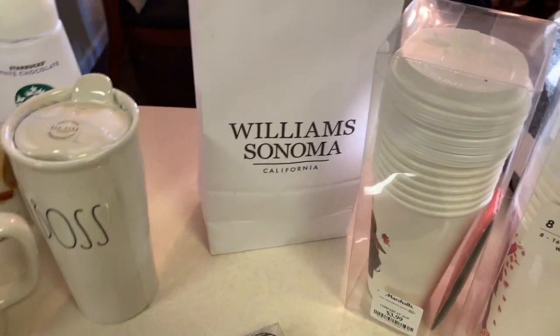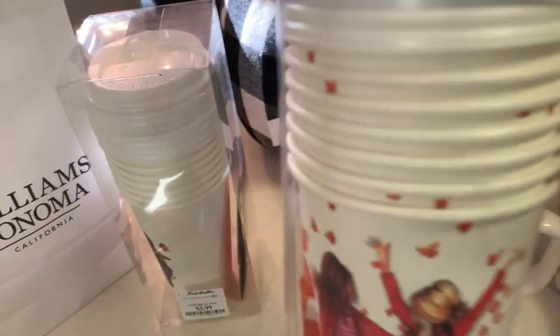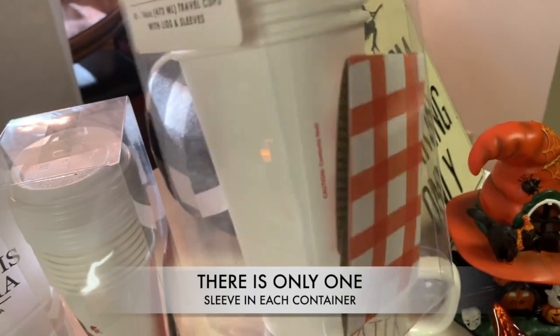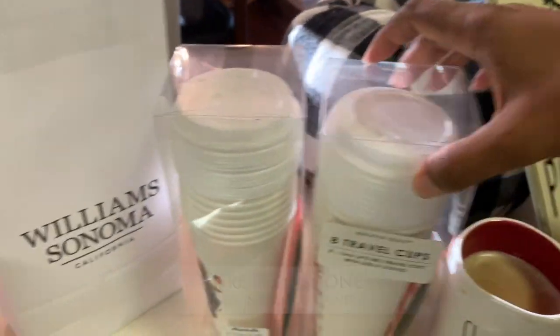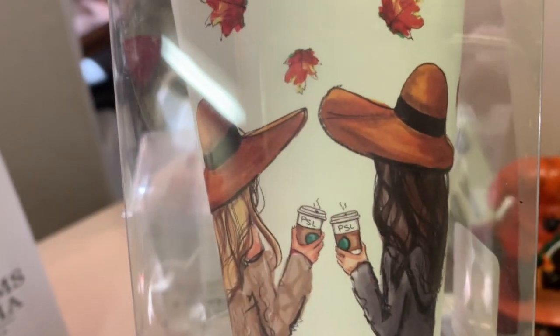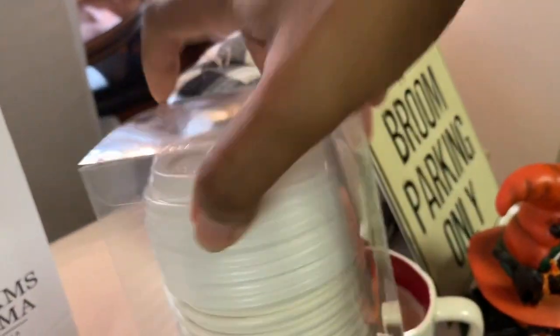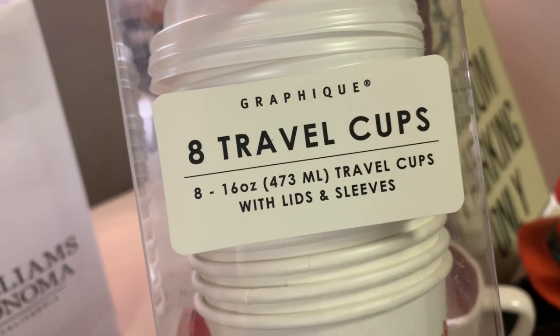It was $7.99, $5.99. And then while I was out at Marshall's, I picked up these really cute travel cups. They're just disposable, but they've got these cute little girls in their cute fall clothes. There's an orange check sleeve, cute little covers, and I got two of those. This one's adorable to me. This is a blonde and a brunette, and they've got their drinks in their hand. And this is by Grafique, I think.